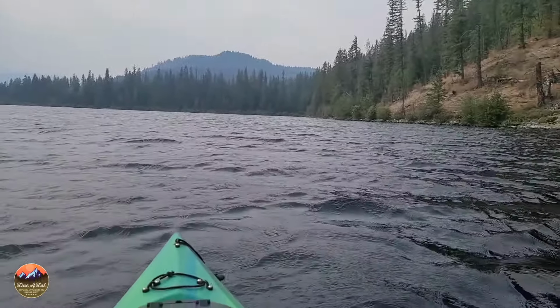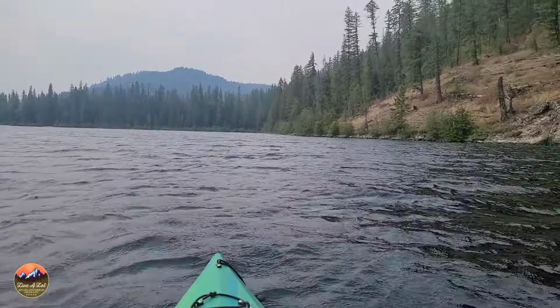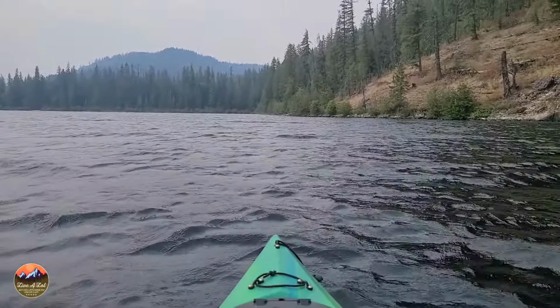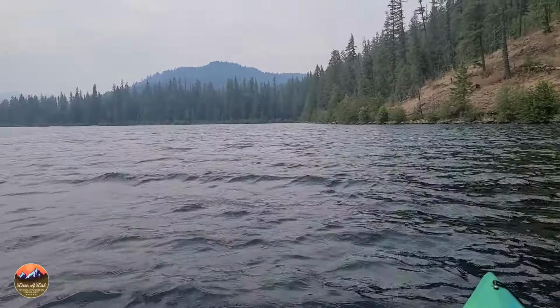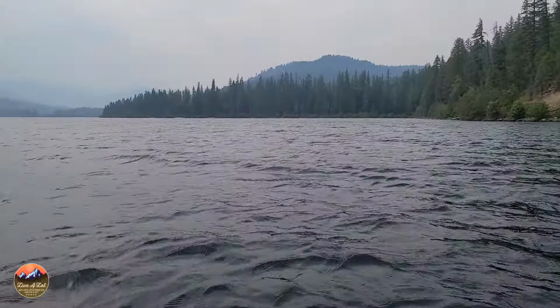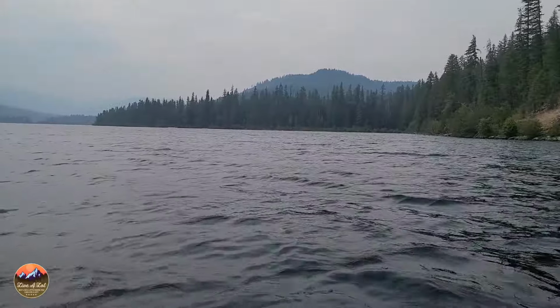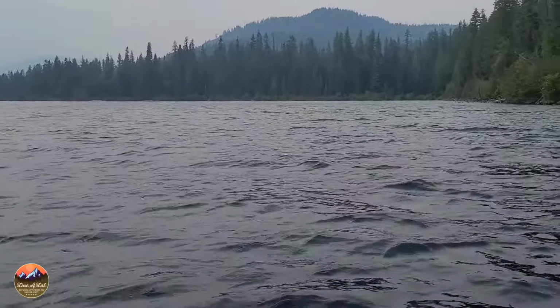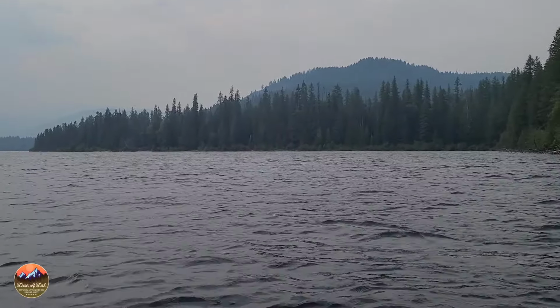All right, so that last camp spot we decided was not a go. Some people ended up pulling up right next to us. We're out here, we want to be alone. So we decided to hop back in the kayaks and try to explore up a little more. So there's a creek up here that we're going to try to find and try to camp right next to. I believe it's right up in this area a little bit.